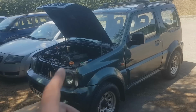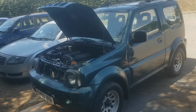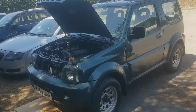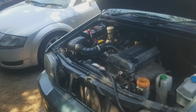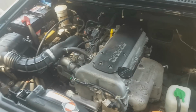So I happened to have a jump pack on me, which meant I could put it on the battery and allow the car to drive. And rather than get recovered, I decided to drive it back here and it got hotter. It did stay out of the red, but it did end up bursting a top pipe here, and we now think that possibly I've done the head gasket.